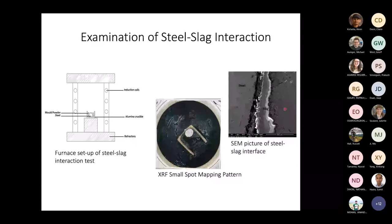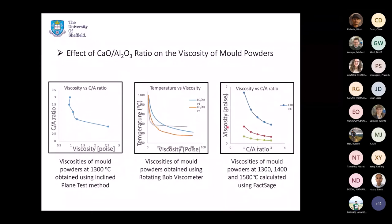And so we did some work that looked at the effect of C over A ratio on crystallinity. We looked at the effect of C over A ratio on viscosity. And you can see here, and again, this is very familiar to anyone who's done any sort of high temperature measurement work in the past, the difference in viscosity from different methods that you use and how to overcome that particular problem, which one do you use, which is the most accurate, a real challenge, and still a real challenge too.